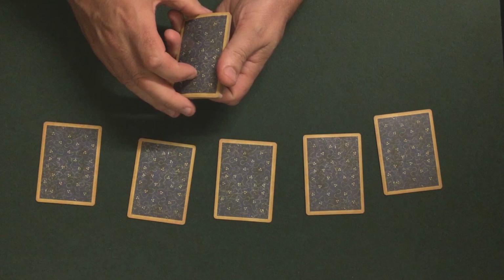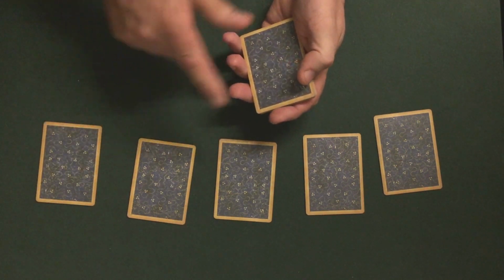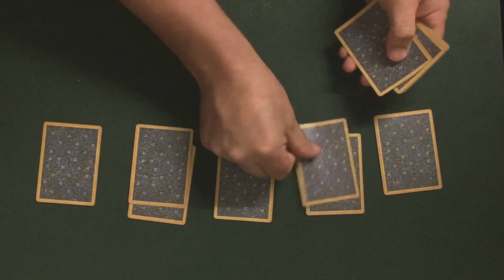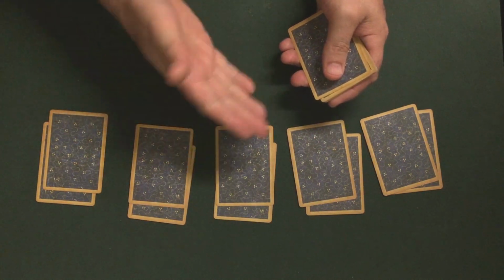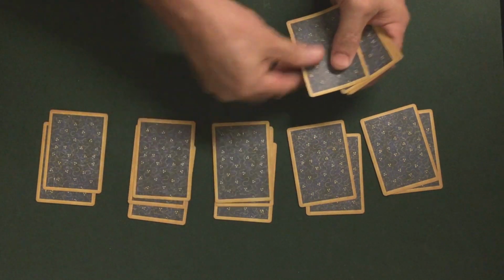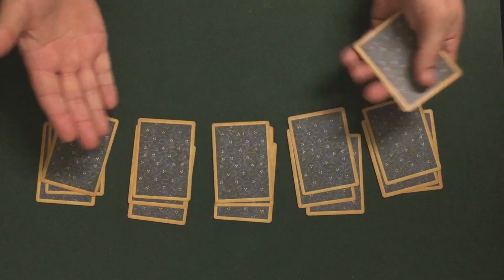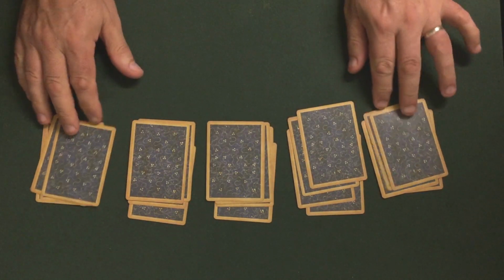Now you can deal these if you don't trust the spectators to do it, or they can deal it. You say deal a card onto each one of these, and it really is a random choice. You tell them to deal another round of cards in any order. Now they really believe they're mixing up the cards again. And finally, the last set.